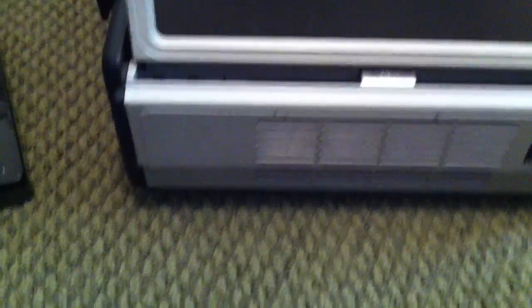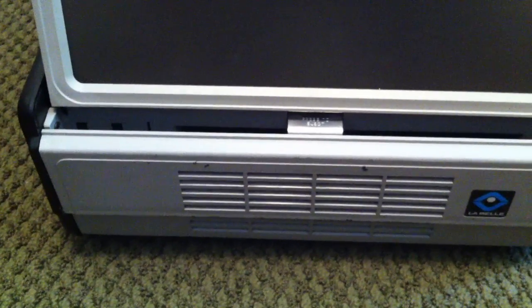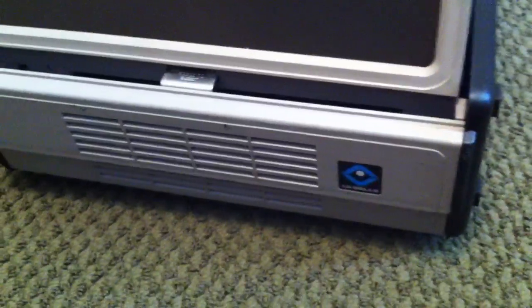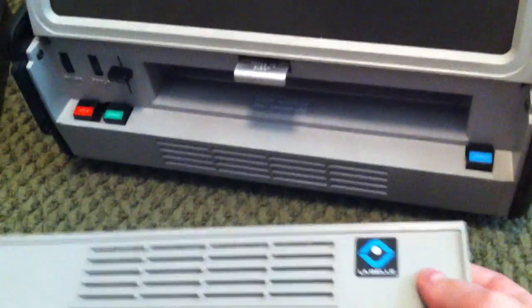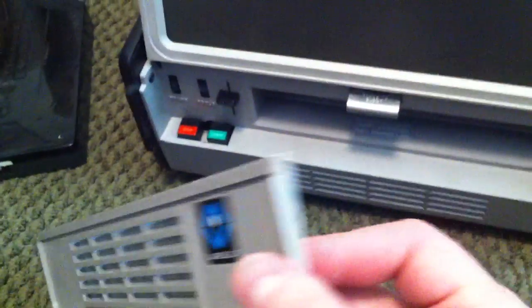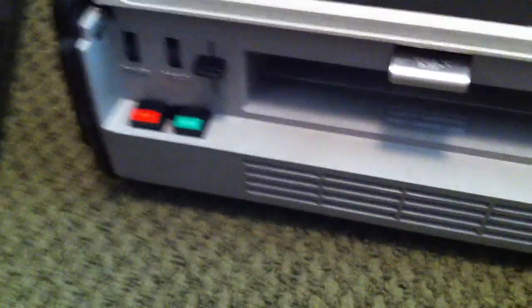Now, this particular unit, I received broken off of eBay. Bought it from a guy, and the unit was extremely damaged, and I had to do a lot of gluing and pasting and replacing of belts and other parts. This just was sitting on there, as you can see. The hinges are actually busted off.